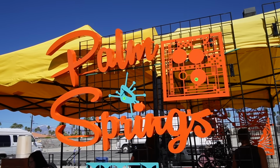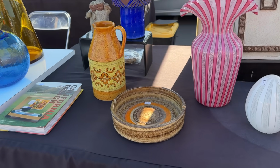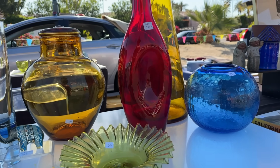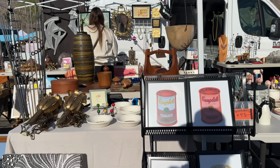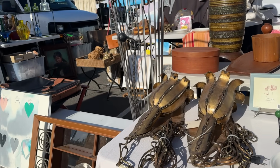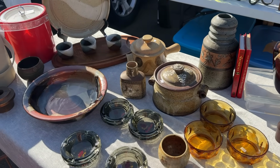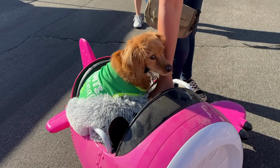Welcome to the Palm Springs Vintage Market. This is the event that we came to Palm Springs for, the Palm Springs Vintage Market. This market is held throughout the year. They take a few months off during the summer months when it gets really hot here in Palm Springs. But other than that, it is a monthly flea market, and they have vendors come from all across the country, bringing some of the best mid-century modern you can find anywhere. We're talking top-tier vendors. However, there are always bargains to be found at any flea market. And so today, we're on a mission to go find those deals.